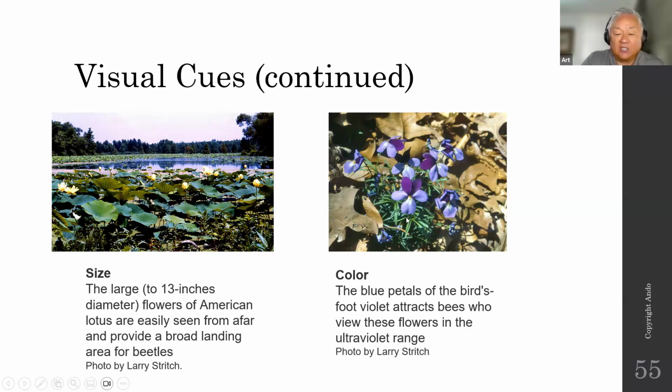Color, and again, ultraviolet light with one of them particularly lit up so that they would probably land on this petal and be immediately rewarded with access to a pistil.